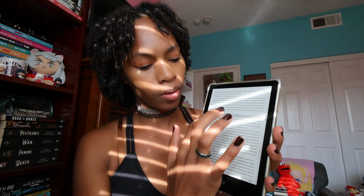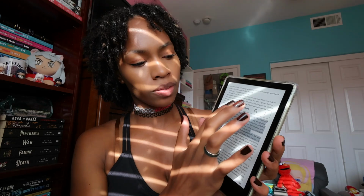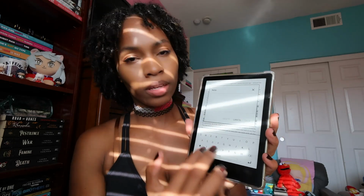Okay, so when you have your Kindle, to highlight, you just hold down and you can highlight like so, and you can tap that and you can type out a note. And you can have all of your annotations, even if you have your Kindle Unlimited. I like to annotate, period. So I have had books on Kindle Unlimited that I have highlighted and made notes in.